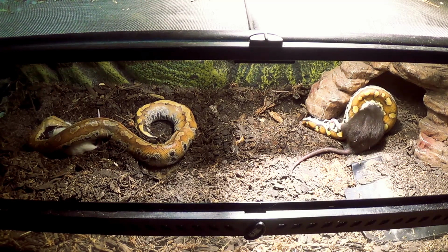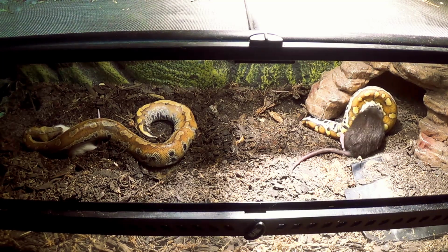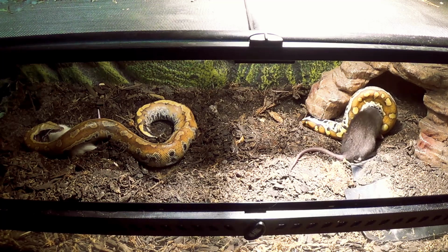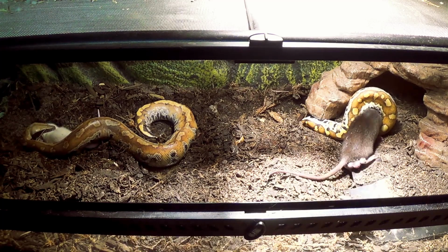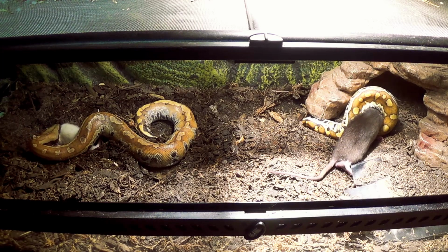Now, some of the food that I've been feeding him in the past, they had a hard time constricting because it was so small. So these are a little more substantial, and they can actually wrap them and squeeze them. Wow, that rat's got some big balls.